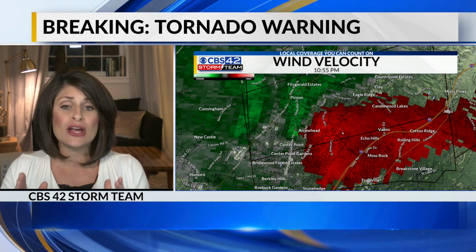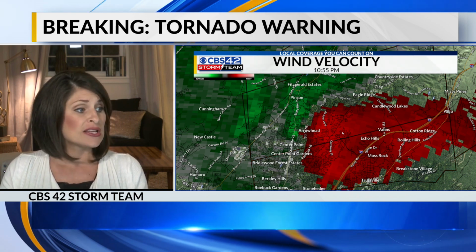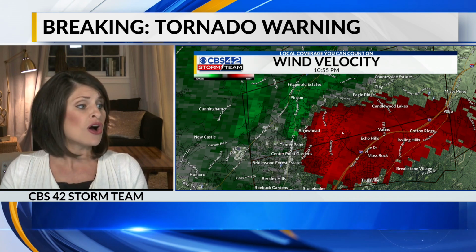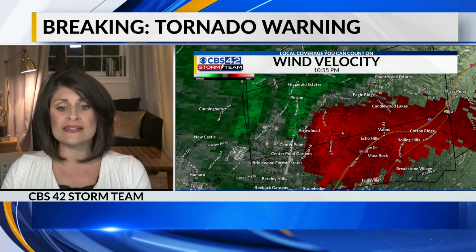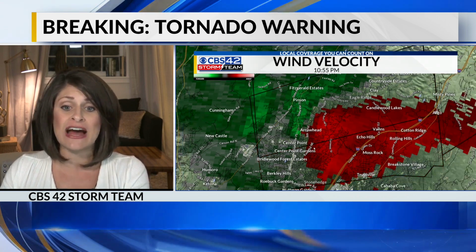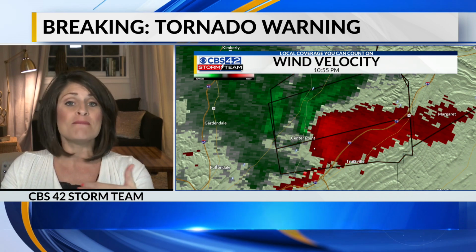Again, some very strong wording coming in from the National Weather Service right now, talking about a confirmed large and extremely dangerous tornado on the ground located right over Pinson. That came out at 10:51. The time right now is 10:55. So it's just a matter of minutes. If you can hear my voice, make sure that you're getting your family into that safe spot.